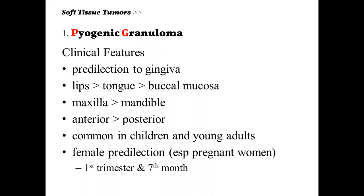And kapag buntis yung babae. Usually, it's between the first trimester up to the second month, a seventh month. Okay. This happens due to the hormonal imbalance in pregnant women. Konting dumi lang, naiirita agad yung gingiva. Or minsan, kahit walang dumi, bigla na lang magkakaroon.